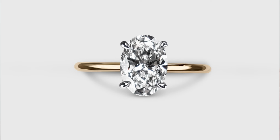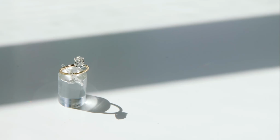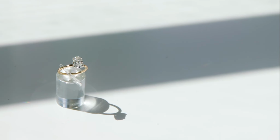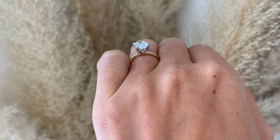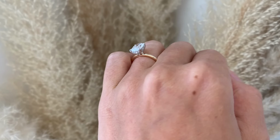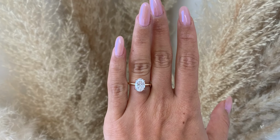We also have a beautiful 1.7 carat oval. This is a gorgeous proportion. It is a 1.45 ratio. It's an F color and a VS2 clarity, which is overall a perfect diamond. It looks really nice and big for its carat weight, and we set this in our signature two-tone super skinny solitaire with hidden halo, 14K yellow gold band, and platinum head.